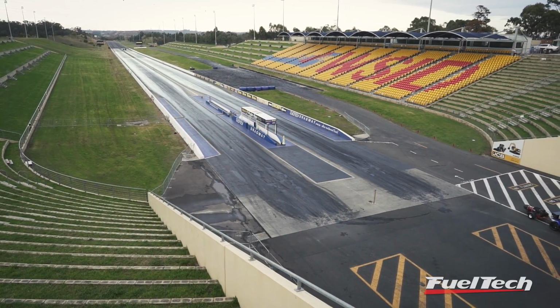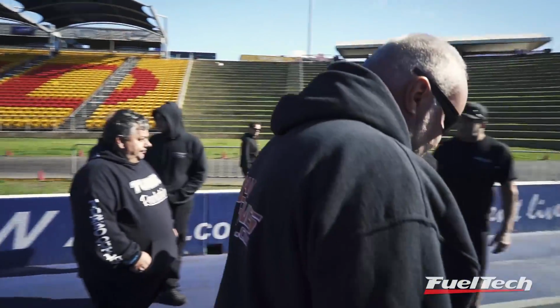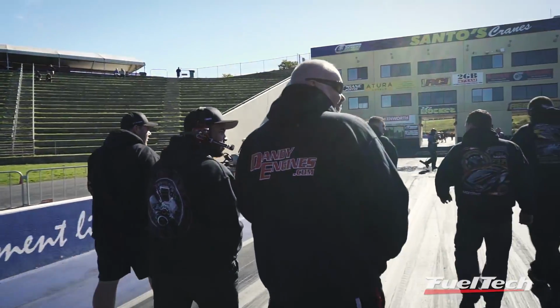We're here in Australia this week to test with a lot of our great clients that we've had here for many years, and we've got a lot of these cars over the last 12 months swapped over to FuelTech, and we came out here this week to showcase what all these cars have and see if we can't put on a great event for everybody.